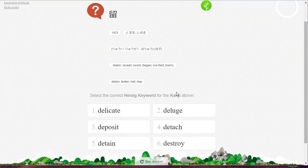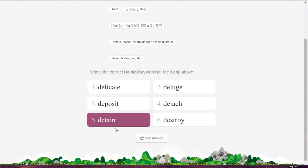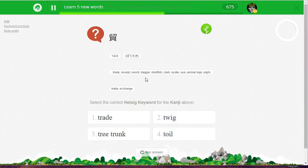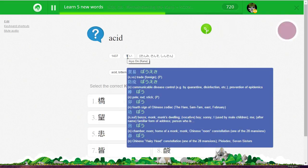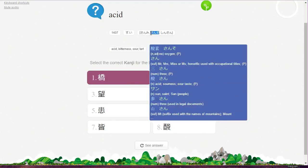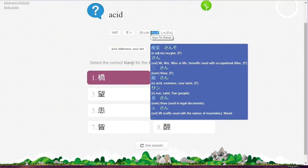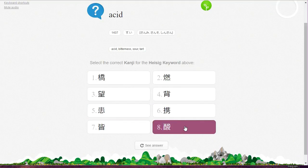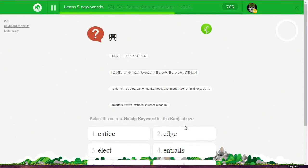Detain. Ryugaku. Boeki. That's trade. Acid. That's sanso, there is oxygen. That's kind of cool. Yep, right there. So again, whiskey, licensed, walking legs. Or elbow and legs. Licensed, elbow and legs. Licensed to kill.